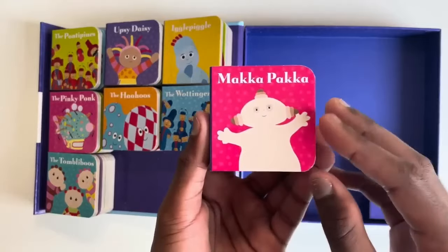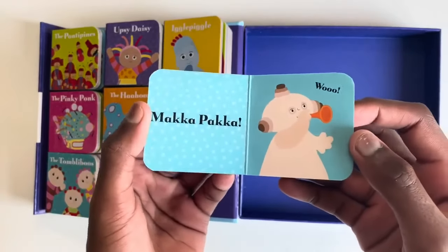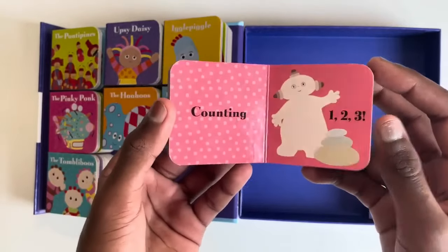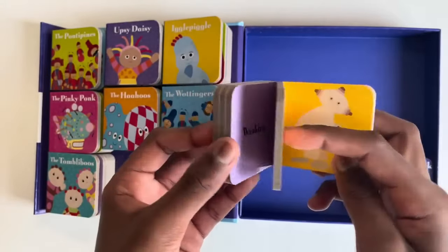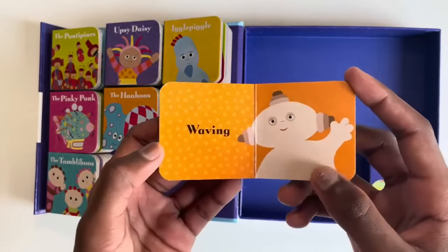Now, Macca Packer. Macca Packer, woo! Counting, 1, 2, 3. Washing. Drying. Waving.